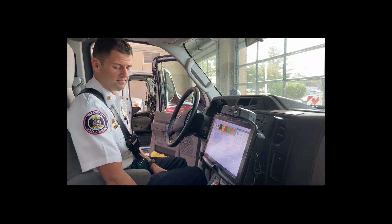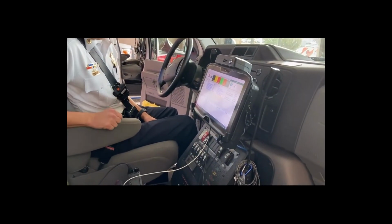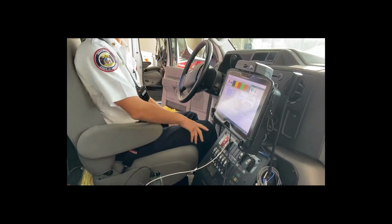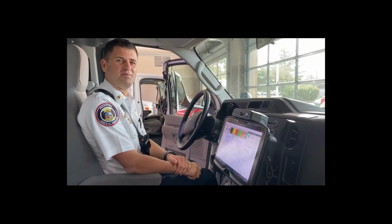So here's our siren area, here's our emergency lights, and we have our gloves, we have our computer, we even have our iPad that allows us to talk to the physicians if we need to. So now that we've checked all of our equipment, we're ready to go on a call.